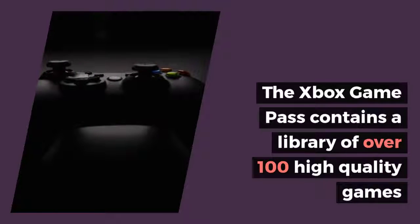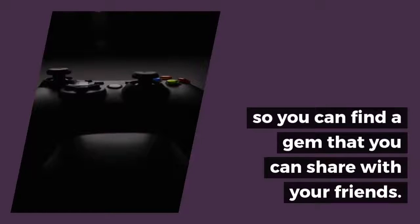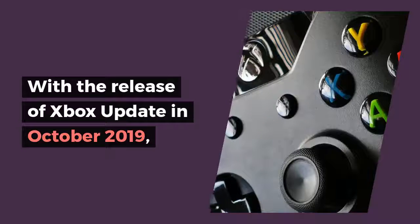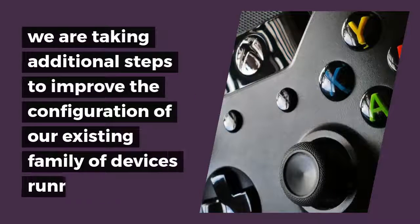With the release of Xbox Update in October 2019, we are taking additional steps to improve the configuration of our existing family of devices running on Xbox One and Windows. But don't worry, we're here to share many of the new features and improvements with the October 2019 Xbox One upgrade, which is available today for everyone.